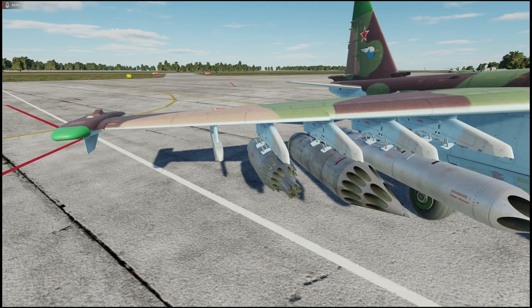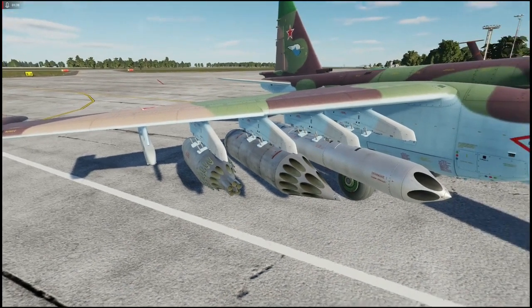Well, it can be used against radar screens and radar antennas, and to make some holes into parked aircraft and helicopters. But it is not worth carrying. Instead, carry the next one, the middle one, the S-8.